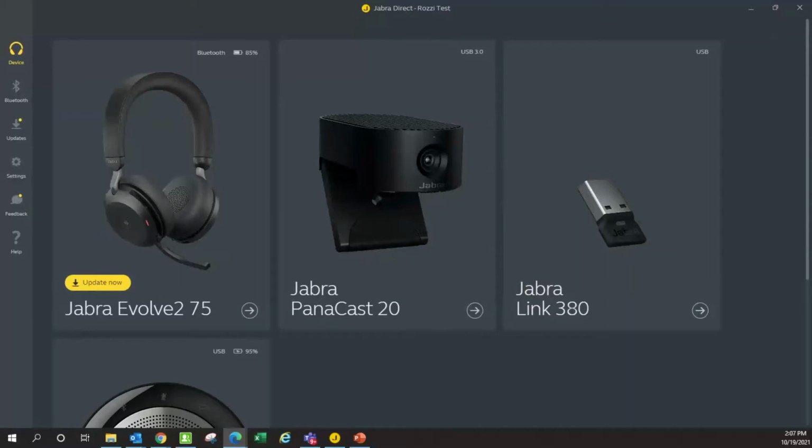I'm Eric Rossi, a technical consultant here with Jabra. I'm going to be going over the live demo of Jabra Direct and Jabra Express. So this is Jabra Direct. It is actually Mac and PC compatible. As Jessica mentioned, it's a great solution for one user to customize and update their Jabra devices.